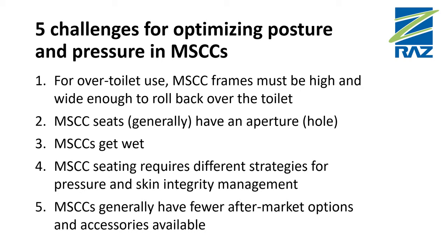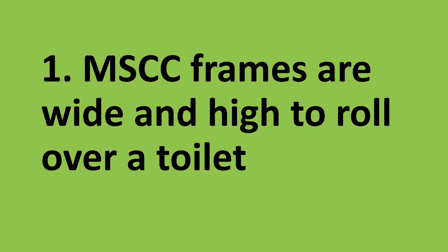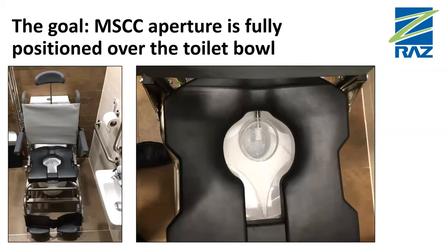And I won't read them out because I've got them on slides as we go. So the first issue that we have is that our mobile shower commode frames need to be wide enough and high enough to roll back over a toilet, because that's generally how we're going to be using our mobile shower commode chairs. And our goal is to have the chair roll back far enough over the toilet so the aperture is fully positioned over the toilet bowl. And that way the waste can go straight into the toilet and out through the sewage system. So there's a whole lot of things that can create challenges for making sure that the frame is wide enough and high enough to get back over the toilet.